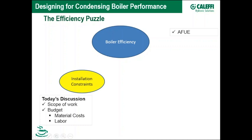And I call it the installation constraints. I look at the installation. What's the scope of the work? Is it a brand new job where we're starting from scratch? I'm doing radiant. I can do everything I possibly can to be as efficient as possible. Or is it going to be a retrofit job where there's a minimal amount of work? What's the budget? What's the material cost? How much labor is involved? Because when I look at the constraints of the installation, my expectations of performance change based on the constraints the installation puts on it.